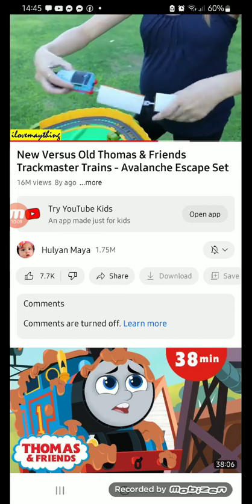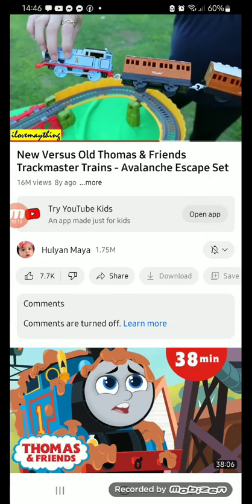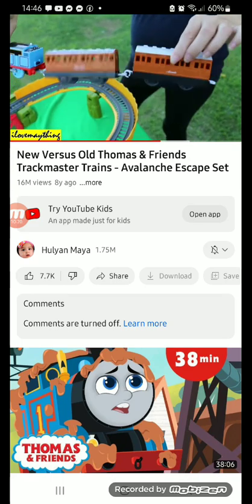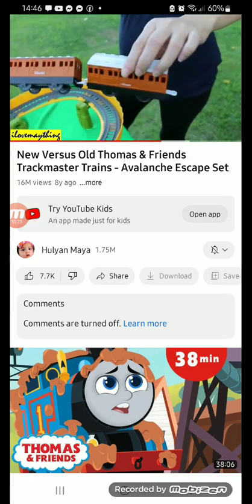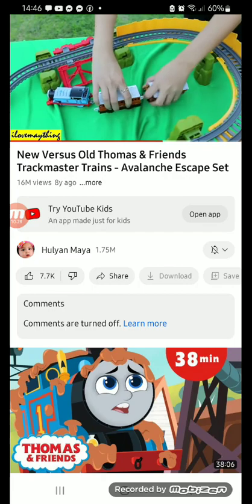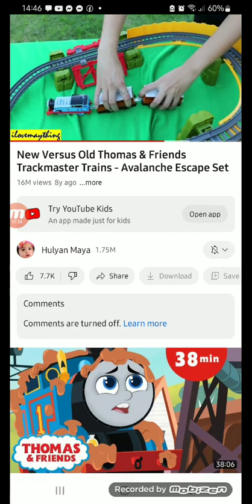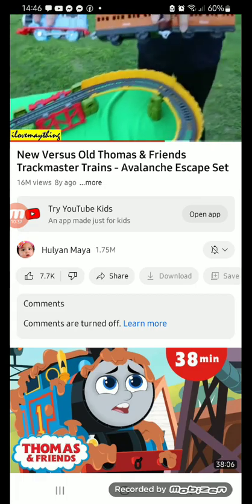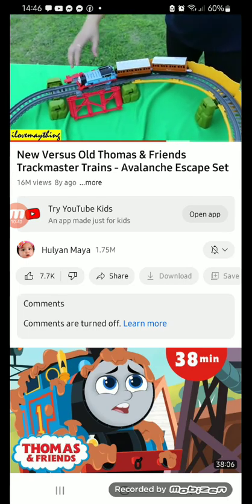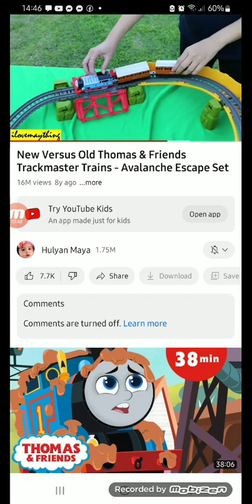Okay. All right, so now let's see how strong the newly redesigned Thomas Trackmaster is. Now with Annie and Clarabel. Oops, wait. Annie should be behind Thomas. A little correction, no big deal. All right, put them on the track. Ready? Get set, go!